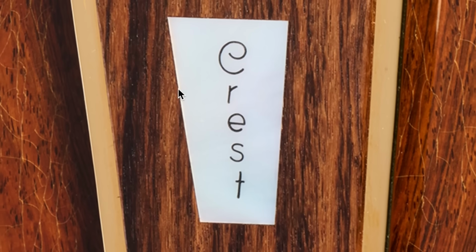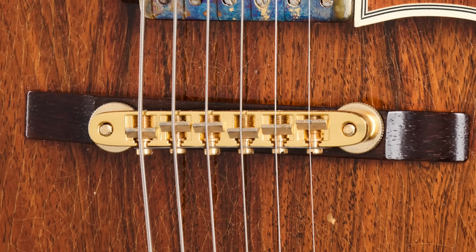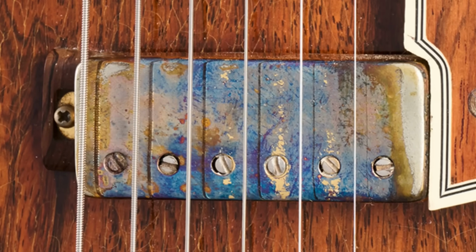And then you get an inlay within that, reading Crest, where the name comes from. And it's a floating bridge design, you know, kind of like an L5. So that makes it different from like a 330 or a 335. And you get the mini humbuckers. That's a very unique characteristic of these. We certainly have some interesting wear to that bridge pickup. Had to have reacted to something.